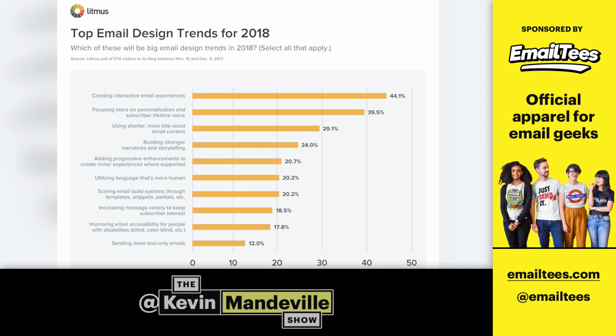It was interesting. Scaling email build systems was still down at 20%, the exact same. There was no change there. I think that needs to increase. And improving email accessibility was basically the same this year to last year as well. Slight dip this year, but I think some of that just probably had to do with more options. Interesting, sending more text-only emails was at 12% at the bottom for the design trends last year. No mention of that this year, so maybe people are trying to focus in more on the actual design side of HTML emails, but I actually sort of like the design trends for 2018 more than 2019.